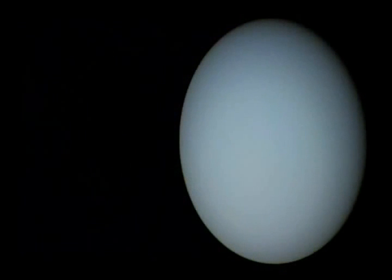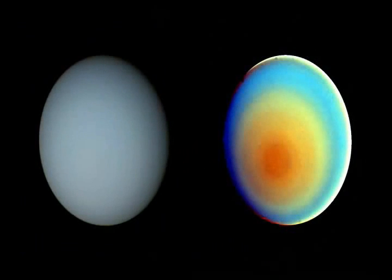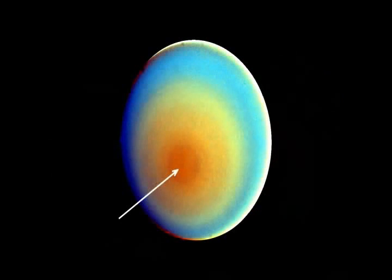Voyager discovered that Uranus defies evolutionary predictions in multiple ways. On the left, you see the planet as it appears to the eye. On the right is the planet with false colors added to exaggerate details. The spot you see here is the planet's south pole. Evolutionists had expected Uranus's poles to be on the top and bottom like all the other planets have. Instead, the poles are on the sides.